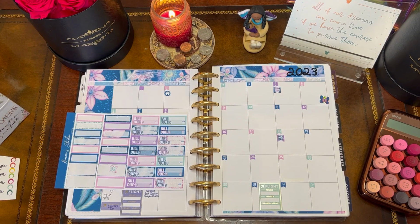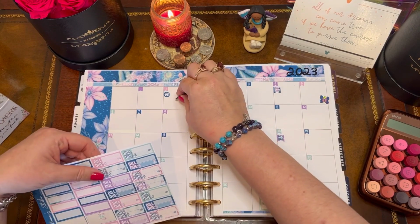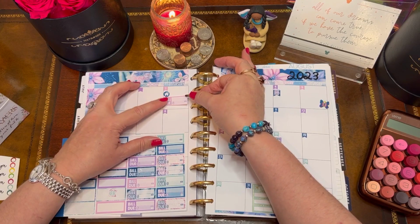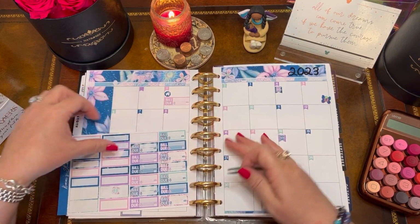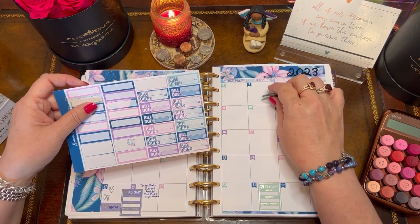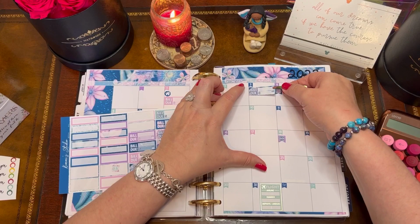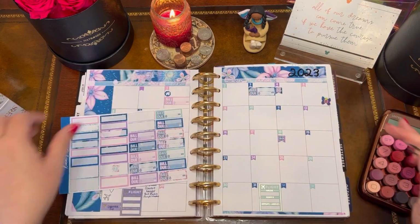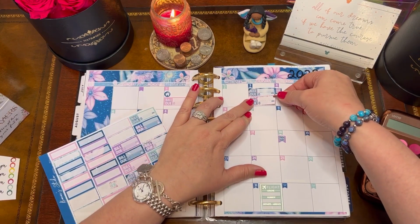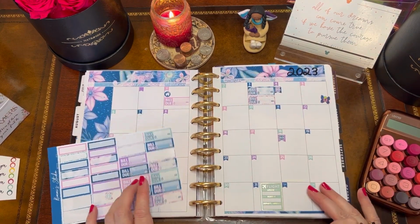So the first thing I need to do is acknowledge my mortgage payment, which is on the 1st. Then I have my gas and my electric bill due on the 3rd, so I'm going to place these stickers down for August the 3rd. And again, I have my 2 utility bills and payments that are due on the 3rd.